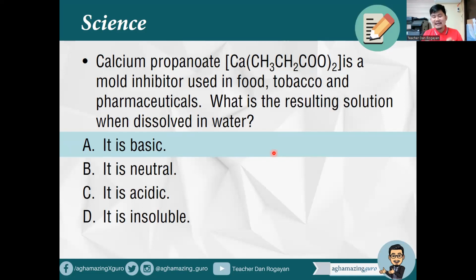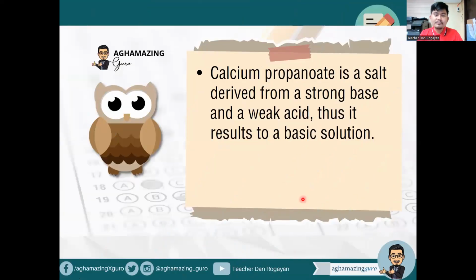I understand your eagerness to type, so okay. What else? How do you call the litmus paper that we use in identifying whether it's basic or acidic? The litmus paper is an example of an indicator. Correct. So calcium propanoate is a salt derived from a strong base and a weak acid, and so it results in a basic solution. Yes, a litmus paper is an indicator.